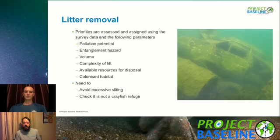But we don't want to go in just removing stuff left, right and centre. So this is a little extract from the method statement that says, well, how are we going to assess whether we should leave stuff under the water or remove it? Clearly cars are pretty difficult to remove, but smaller things might have pollution potential or be an entanglement hazard. They might be quite complex to lift, or it could just be wind blown or human thrown litter, which would be easier just to collect up in net bags. But it might become a habitat, and so you might not want to remove some stuff.